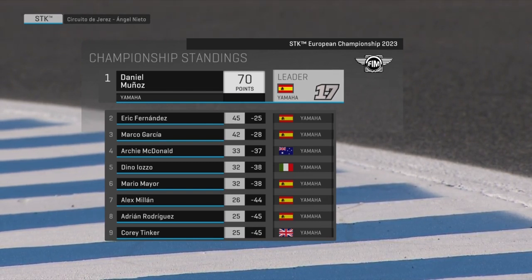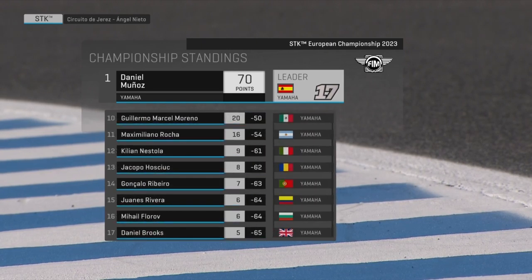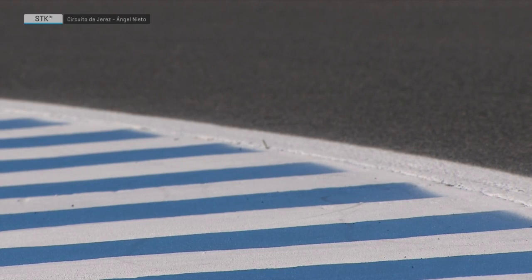Mayor, Mian, Rodriguez, and Tinker, who steadily added into his total, is in 9th there. Moreno with 20 points in 10th place from Roca. Nestola, Hoshuk, Ribeiro, Rivera, Florov, and Dan Brooks down there in 17th with 5 points. And completing the point scorers that we do have in the European Stock Championship so far is Jack Bednarek on 4, Javier Del Olmo, the only Kawasaki out there, also Arieta, and that's your lot.